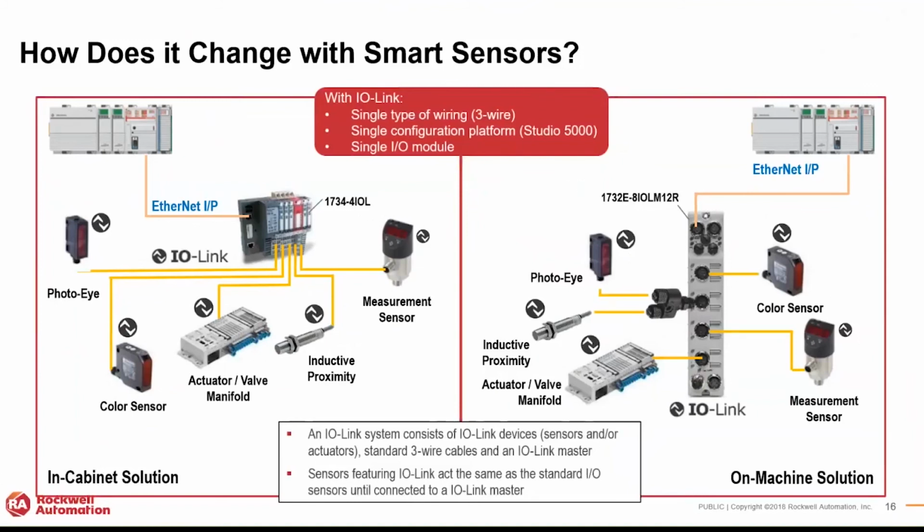I'm also showing that you can drive outputs, actuators. So if there's a valve bank and multiple valves on it, if it has IO-Link attachment to it, which currently a lot of the suppliers are already offering, for example, Festo, SMC, and Aventics, all of them offer that. Single cable, single point of the module, you can drive multiple valves with a single cable going out there. That is a huge, huge cost reduction as well.